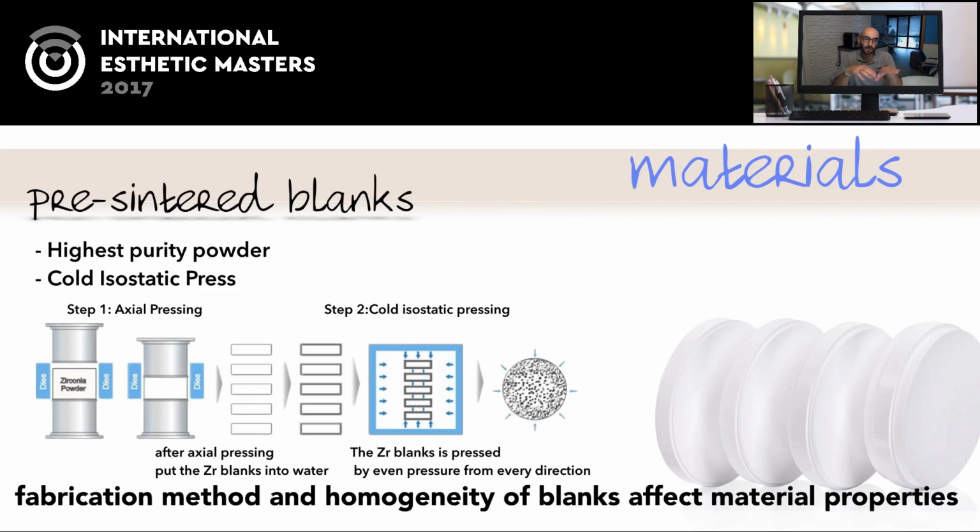So you start from axial pressing, the zirconia powder is pressed, and then after this axial pressing, they put this disc in water, and then it goes into the cold isostatic press. You have the disc pressed from each direction, and then you have a material very, very compact. And this property of the disc can give a more aesthetic result, and also you have easier milling.